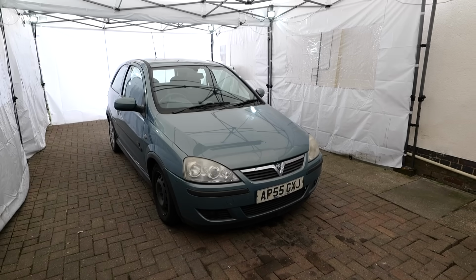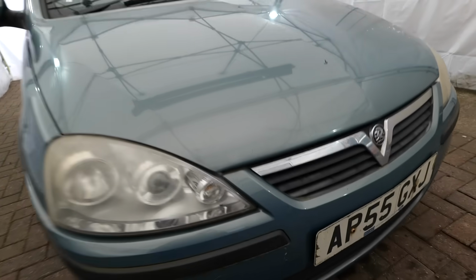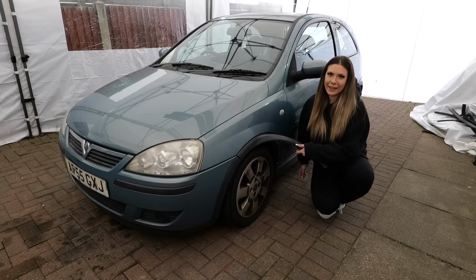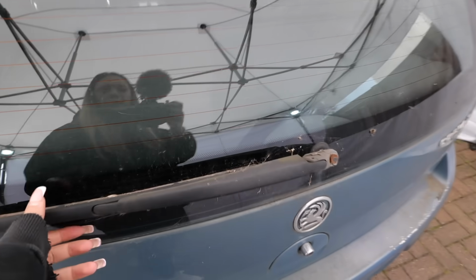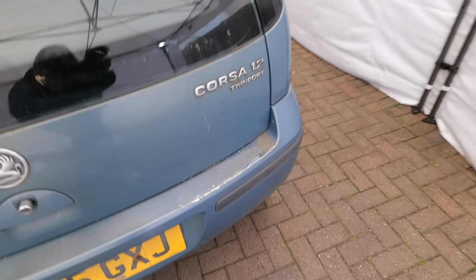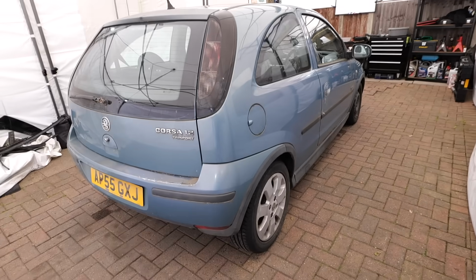So let's have a quick look around it. So as you can see, it is just generally filthy. We've got lots of moss. We've got more moss. We have got very rusty windscreen wipers. We are missing a wheel trim. This is hanging off. The exterior isn't really bad. It just needs a really good clean. As you can see, it's obviously just been sat for a very long time, and there is a bit of damage to this rear bumper. All the paint is coming off, but that is about it for the exterior.